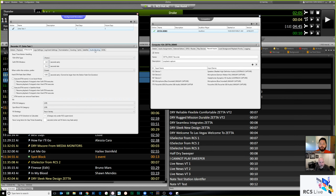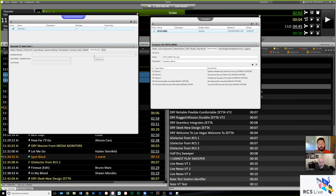But the biggest thing is going to be the audio routing. And that's going to be not necessarily the biggest thing, but one of the things that's most utilized is the audio routing. And that's essentially going to be, if you have, let's say, the XDS1 versus the XDS2, and you're switching between the two audio sources, you can define that from here under the available routes and so on and so forth. Anything you want to mention about this, Jeff?